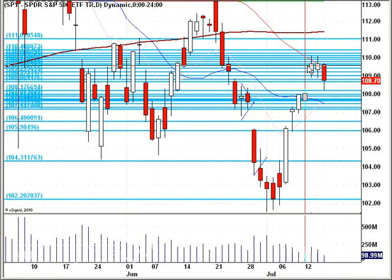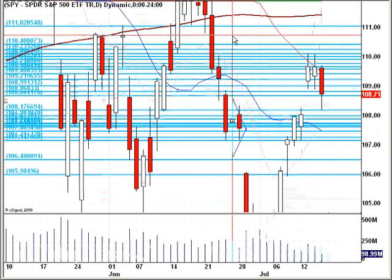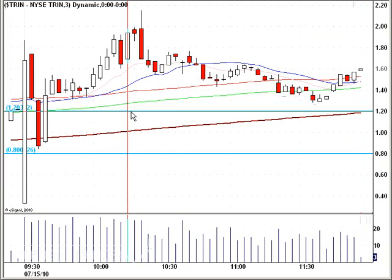That's why it's smart not to trade long into a multi-bar rally into resistance. It just makes all the sense in the world. Markets are holding up technically very, very well. It's exactly what I want. And with that said, let's take a look at the broad market internals.